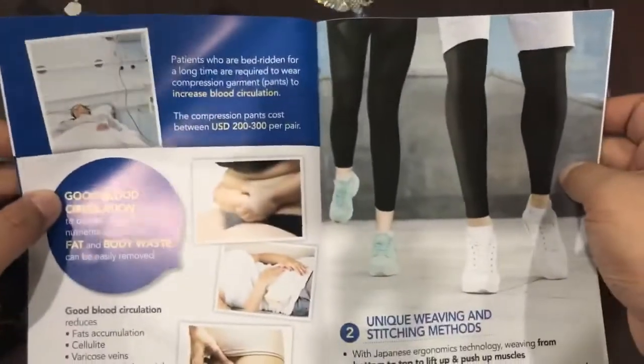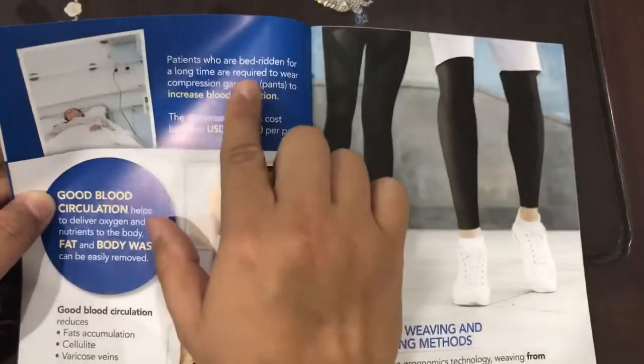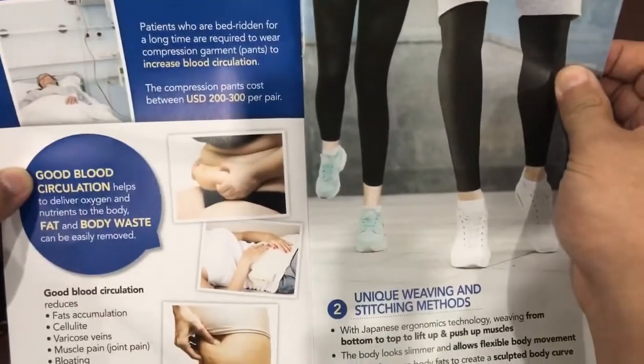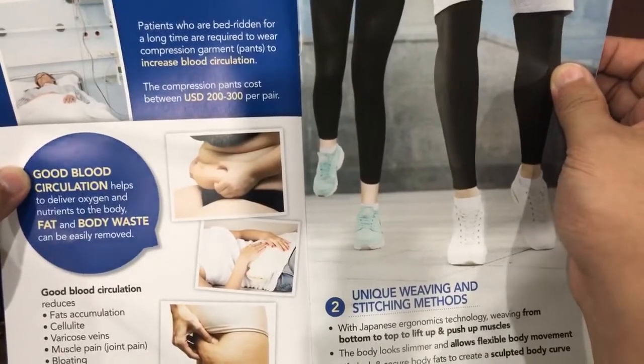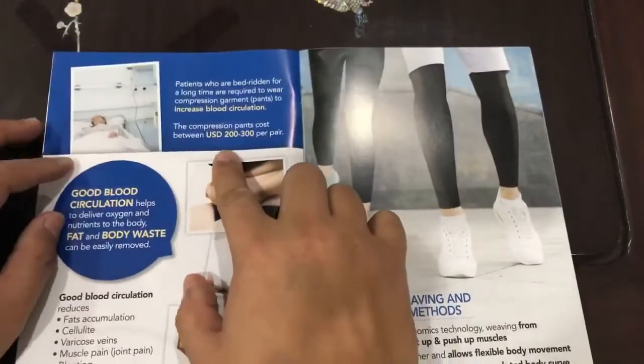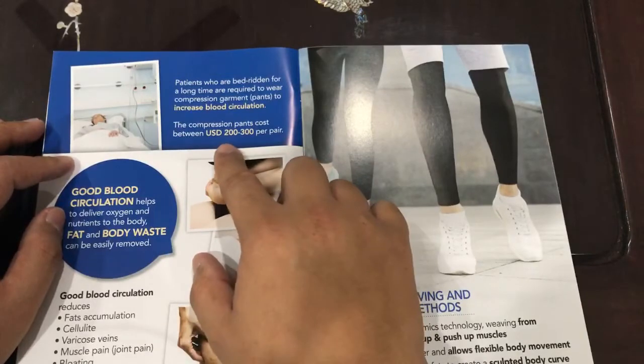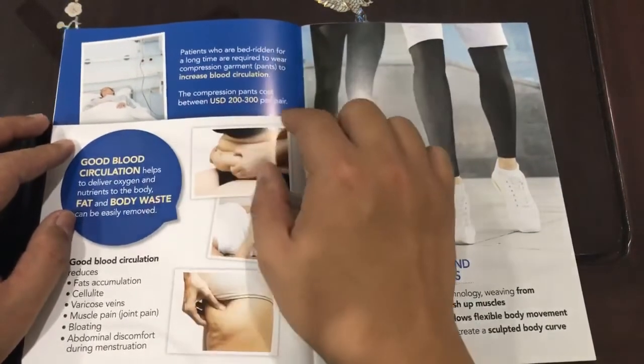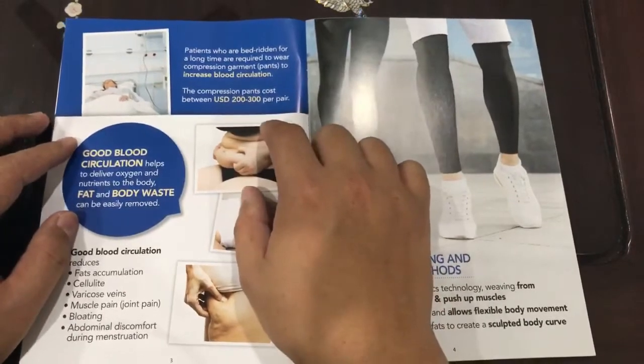So there are many patients who are bedridden, and usually the doctor will recommend them to wear compression pants. Usually in the hospital it costs about USD 200 to 300 per pair. But our Aulora pant doesn't cost that much, right?